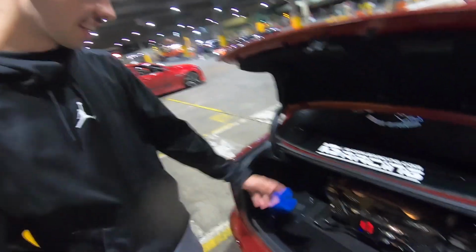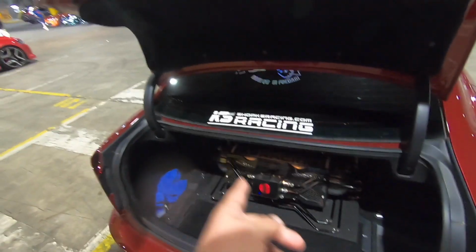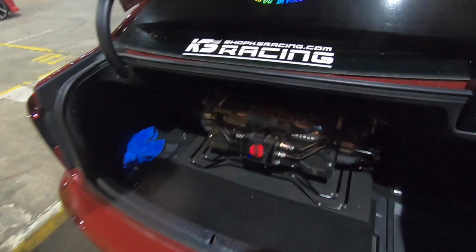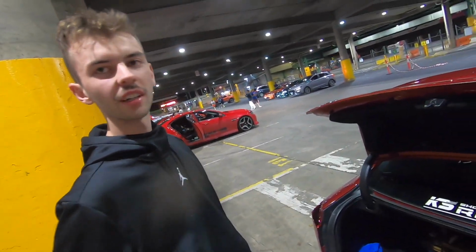So it's got the LN airbag suspension system from KS Racing. Oh, nice. So KS Racing. Yeah, they did all this. They did the lines, everything. Wow. They're all installed, engineered. Yeah. Just over $8,000. Wow, bro.